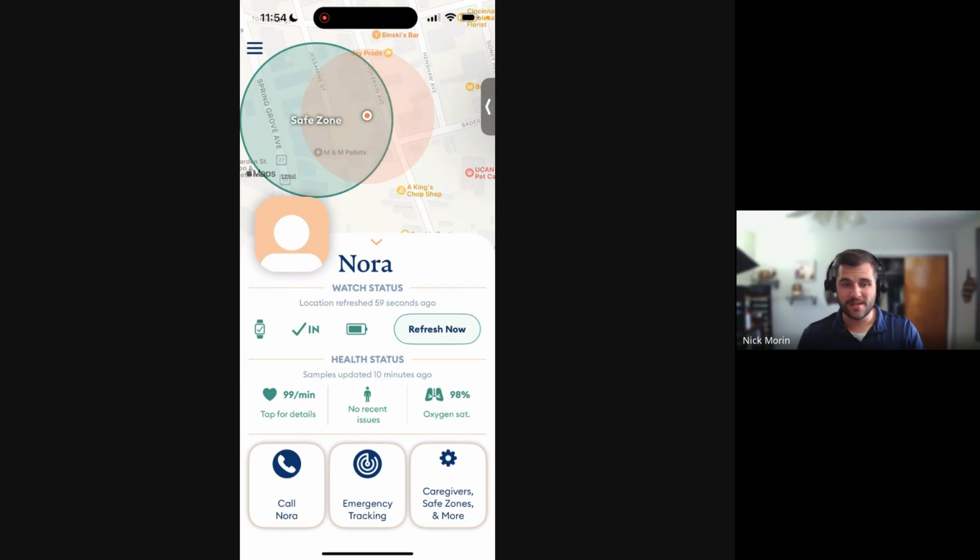You can tell authorities this person has left the area and they are here. Just a way to make sure that everything's going well. It's an overview of what's going on with the person. That's what the app is for, whereas the web portal is more to dig into that data and figure out what's going on on a macro level.